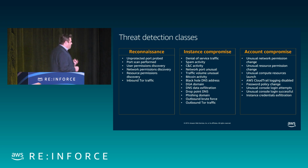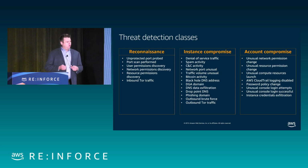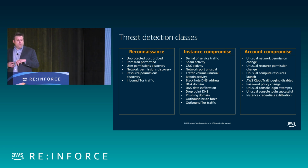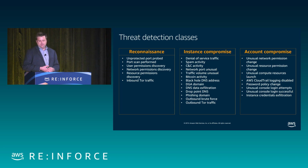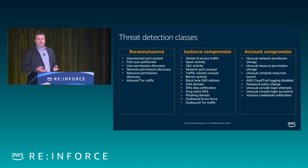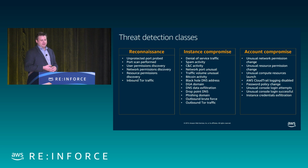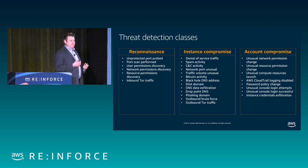So this is API activity where somebody is trying to figure out what permissions they have, or what the network security group or network ACL rules are set for. Again, activity that you would do if you weren't really familiar with an environment, but you wanted to figure out what you could do with the credentials that you've obtained. The second two are really more post-compromise activity. The first one is the reconnaissance before something bad has happened. In the last two, something bad has already happened and we're detecting behavior that is indicative of an actual compromise.